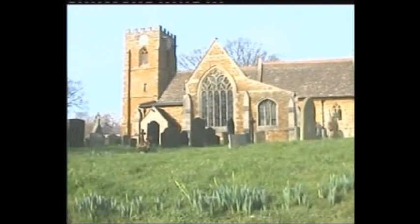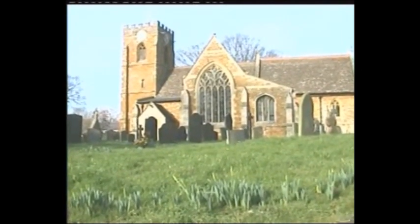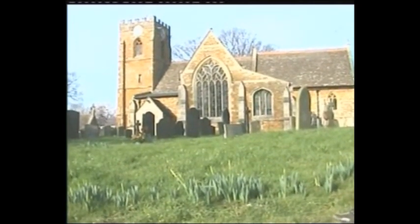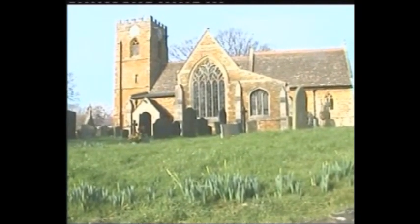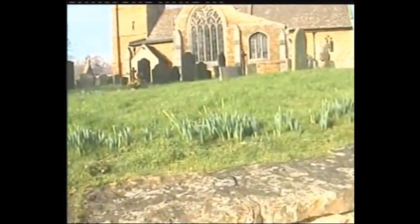Done a little circular tour and arrived back at the church. And as you can see in the foreground, the daffodils are just, well, they're in bud. This is the 3rd or 4th of February. And they're just sitting there, just waiting to come forth.